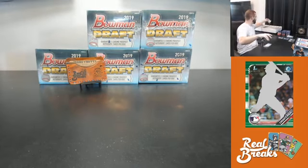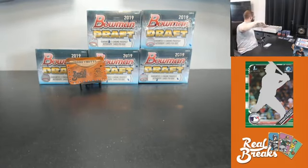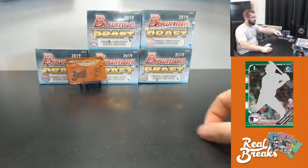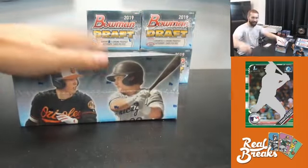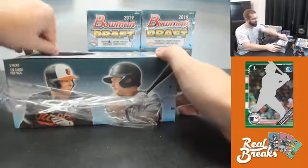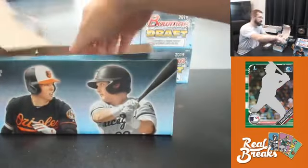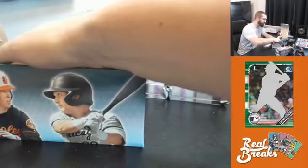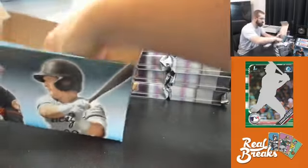Killian, I'm guessing that this configuration is just to make it a little bit, I don't know, easier on breakers maybe. Five packs. I mean, you really don't even have to open the bottom packs live if you didn't want to. Literally nothing in them.